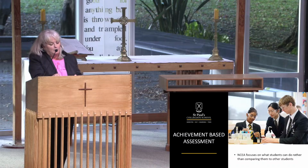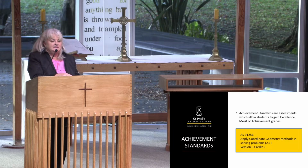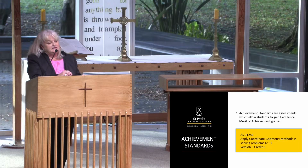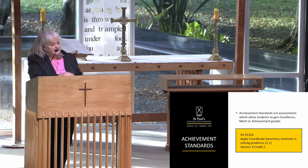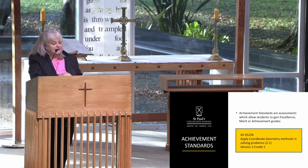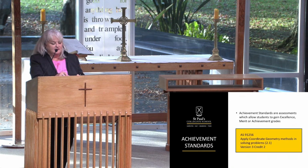So unlike the diploma, where we have made every course the same, every course has the same types of assessments and the same number of points, NCEA is made up of standards, and each of those standards varies in how much it's worth and how long it will take. So in the yellow box, you can see the way it's recorded. AS stands for Achievement Standard, 91256 is the number associated with that standard. It happens to be a maths one, coordinate geometry. It's the 3rd version of the standard since NCEA started, and it's worth 2 credits. So you do have to get used to us talking about standards all the time rather than points as in the diploma.